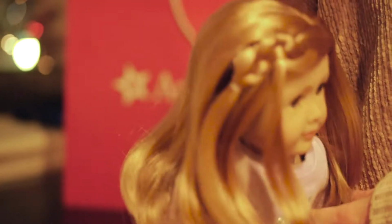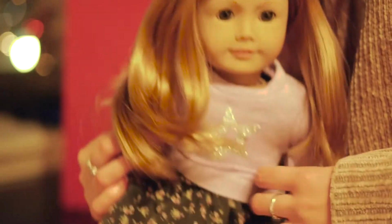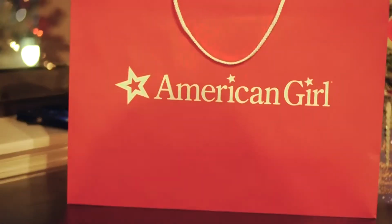I just have her in this outfit because she did not come with an outfit, so I will probably be buying one separately. And yeah, I'm really excited about that as well. So I ended up actually getting two dolls today. But let's move on to the exciting stuff.